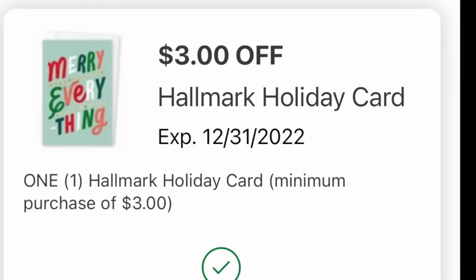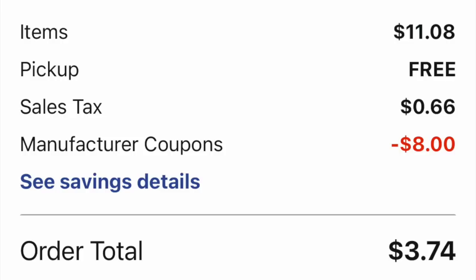And then looking at the basket, it's $11.08. Curbside pickup is free. We have our tax. Now, I had a $5 off for that Maybelline kit. That came off, plus the $3 for the Hallmark. That's how I'm getting $8 of manufacturer coupons coming off. My new total is $3.74. I would use $3 in Walgreens cash and pay 74 cents and call this a really nice deal.